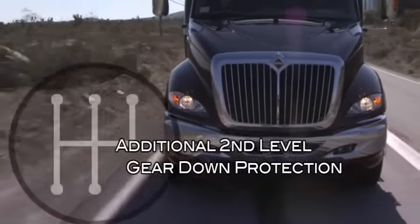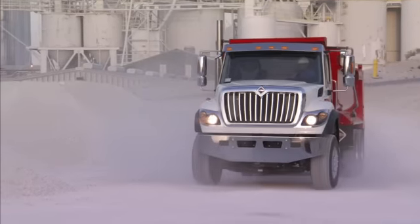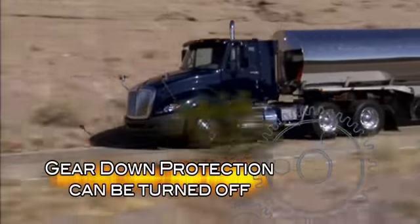There is a second level of gear down protection that will encourage the driver to shift from 8th to 9th gear as well. Now, if you are operating a vocational truck, or if your load necessitates, the gear down protection can be turned off to achieve peak performance.